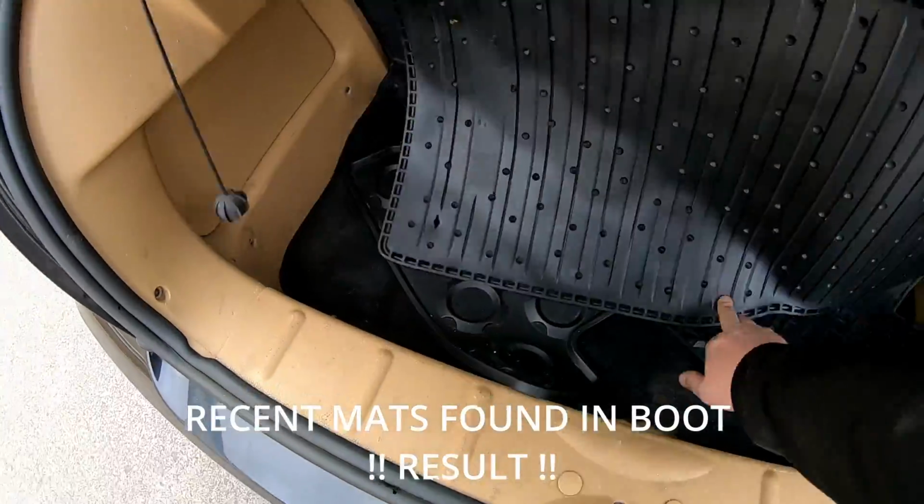Other than that, a service kit, that's basically all we need to do to it. Give it a quick service, get it up to date on that side of it, and once we've done that, that is pretty much it. Wheel bearing service, a quick valet and a polish up, and this car will be ready for sale.